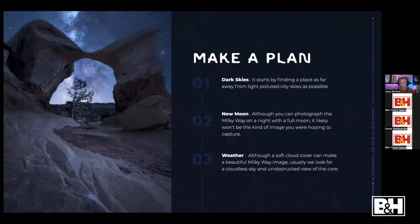And then finally, weather. Although a soft cloud cover can make a really beautiful, magical Milky Way image, and I actually prefer a little cloud cover in my Milky Way images now, we're usually looking for a cloudless sky and an unobstructed view of the Milky Way core.